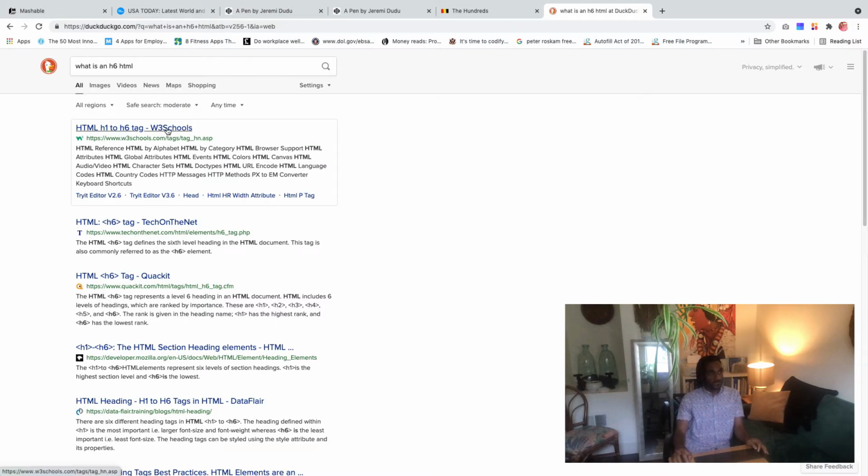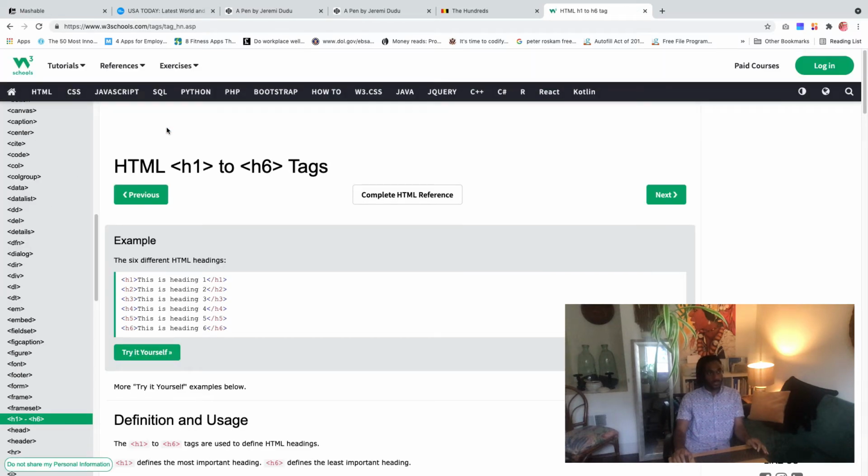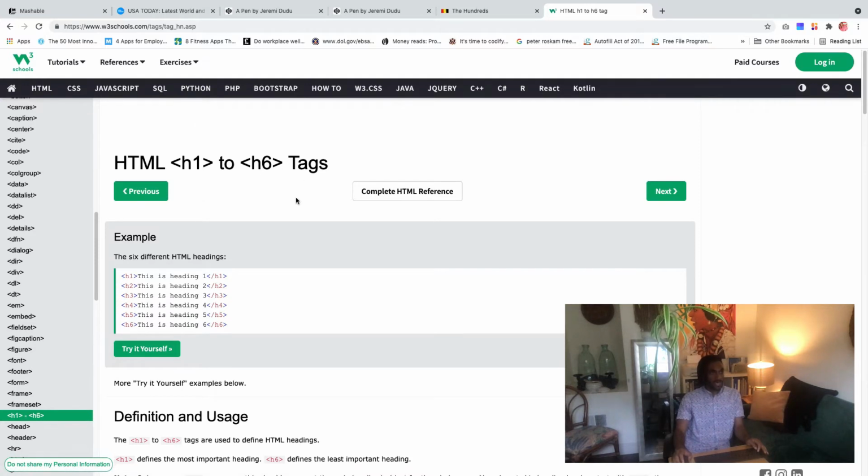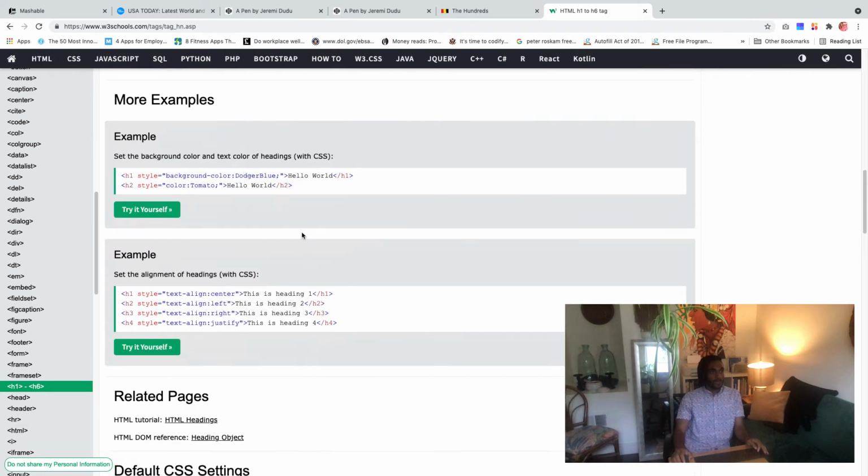So it says HTML, H1 to H6. And W3 Schools is great to learn HTML and CSS. But now it says HTML H1 to H6 tags. And it tells me what the definition is and all this other stuff. All right, and then it also gives me examples.